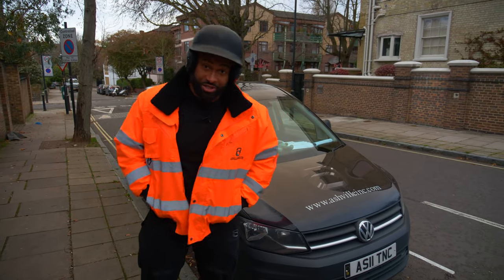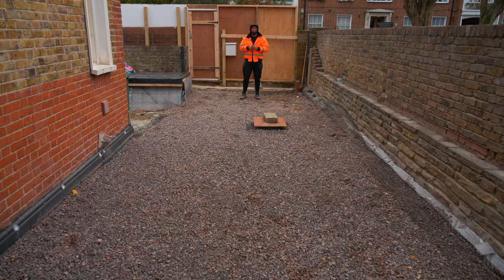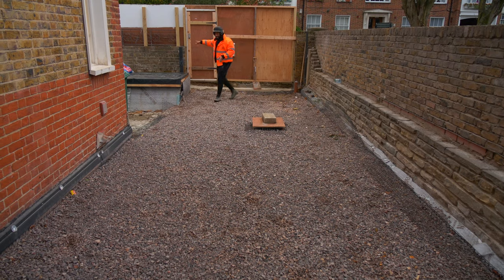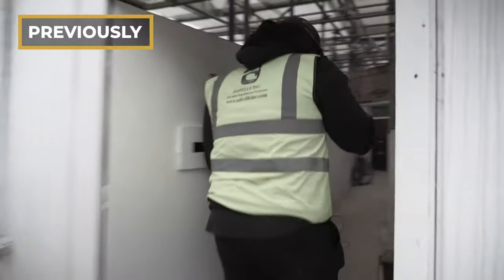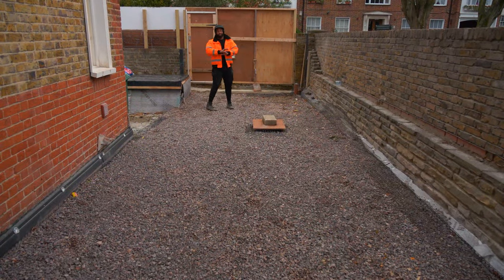Let's get down into the basement, see how we're getting on. As you can see, a lot has changed since our last visit. Previously, when you saw this area, we had scaffolding above, and I used to come in through this entrance and stand here. Stop for a quick site visit to see how the boys are getting on and give you a talk, but all of that is now gone.